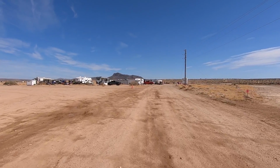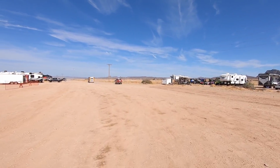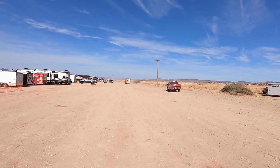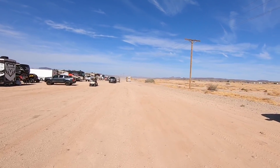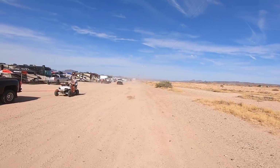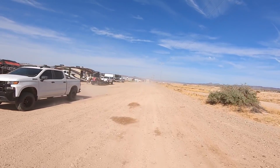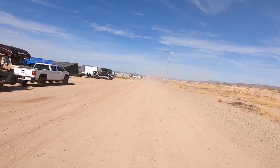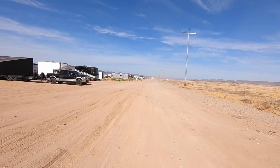Well, doesn't look like too many new folks. See a lot of young people with ATVs. I guess they have kid races out here too. That's a little one, huh? Little off-roader. A lot of RVs. Definitely different.